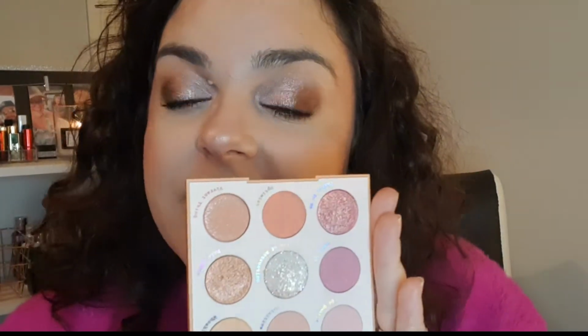I said I didn't like the formula, but actually I really enjoyed it. I really like the formula. I've used it on lots of looks this month, and I've really enjoyed it. So you'll see in the photo that's definitely gone down. I'm really quite impressed that I've changed my mind about it.